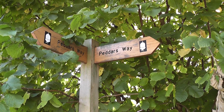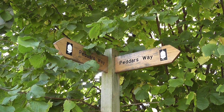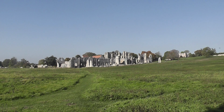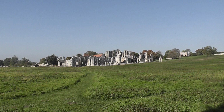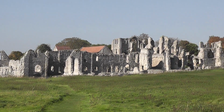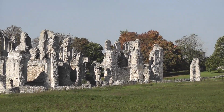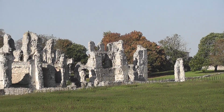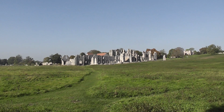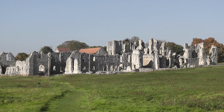Now joining the famous Pedder's Way, which of course links up with the Norfolk Coast Path up near Hunstanton. Pleasant, quiet country lane walking at the moment. Impressive ruin there. Not sure what that is. Could be the old priory, looking at the... yeah, that'd be the old priory, I reckon. It says on the map Cluniac, whatever that means. Probably the version of monk.